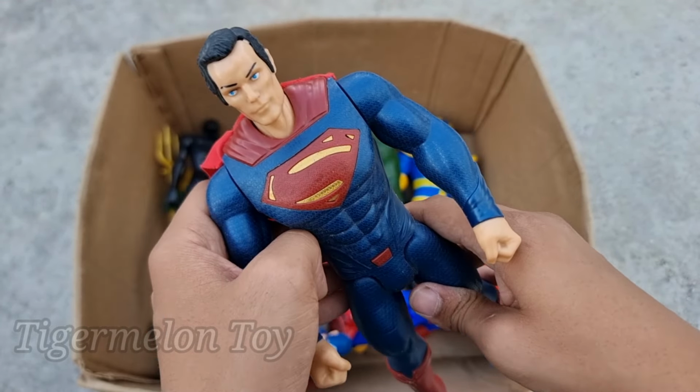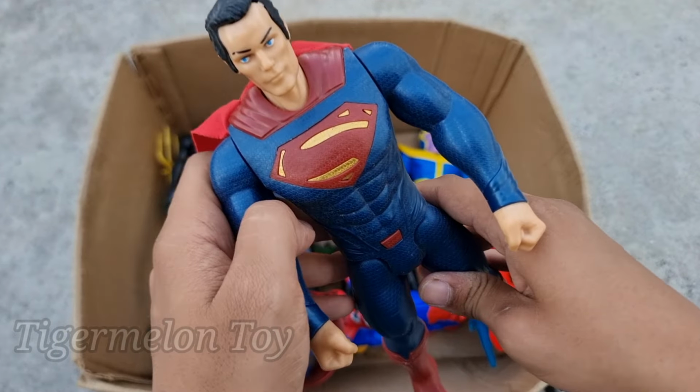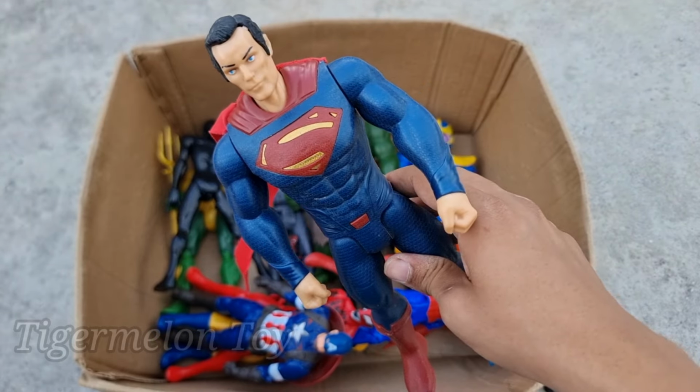He's the Man of Steel. Guys, even his eyes are bulletproof, guys. This is the bulletproof superhero, Man of Steel. This is Superman.